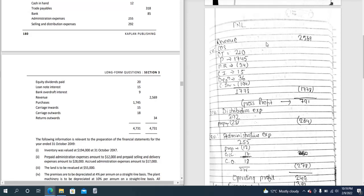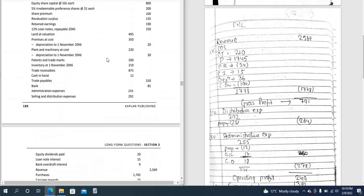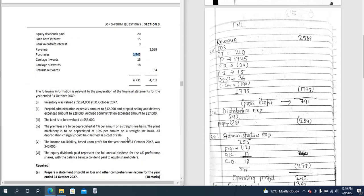Now we will calculate cost of sales. For that we need an opening inventory which is given in the trial balance, that is 210. 210 is our opening inventory, and then the purchase amount we have is 1745. Okay, and after that we will minus closing inventory which is given in the additional information, that is 194,000. I have taken a common, so 194 we will minus.